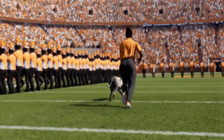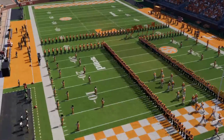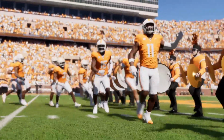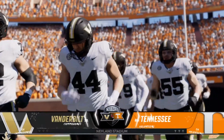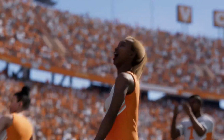Stadium, home field of the Tennessee Volunteers. As we'll see, the number 12 team in the country, the Vanderbilt Commodores, taking on the 20th ranked team in the land, the Tennessee Volunteers. For EA Sports College Football, Chris Fowler, joined as always by Kirk Herbstreit. Kirk, let's get right to the action.